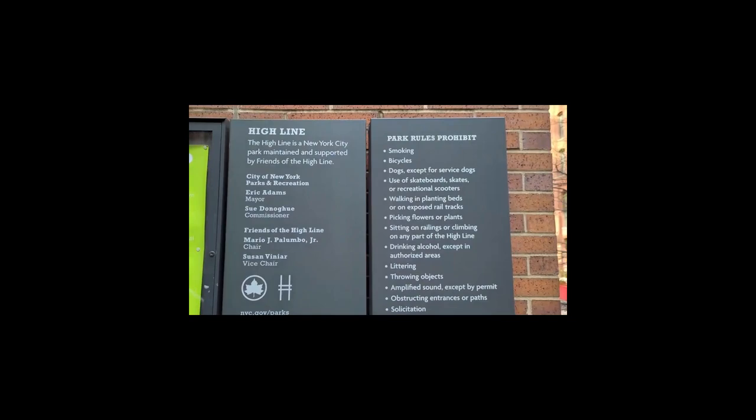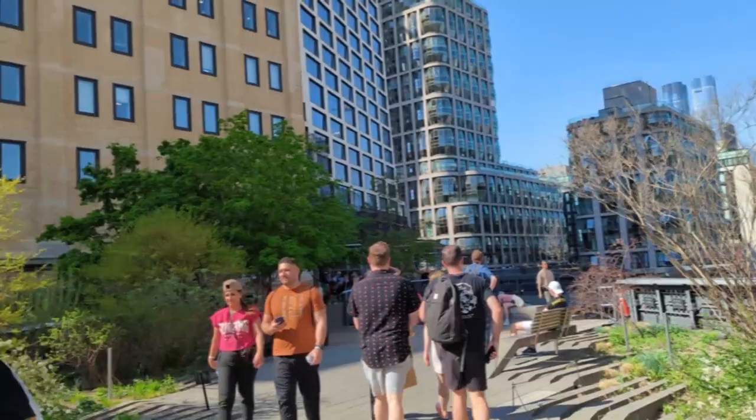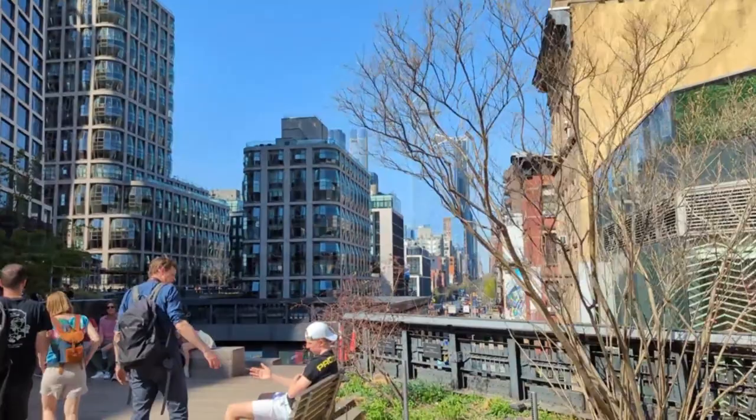We start off at Highline. The Highline is a public park built on historic freight rail elevated above the streets on Manhattan's west side. Saved from demolition by the neighborhood's residents and the city of New York, the Highline opened in 2009 as a hybrid public space where visitors experience nature, art, and design.